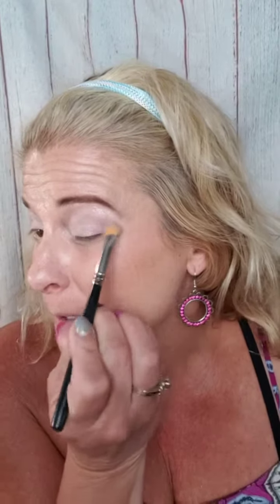Okay, so I'm going to just put a little Noble in the corners just to make my eyes look a little bit bigger and brighter. Contrast is good, depending on how much time you have to put your face on in the morning. These Splurge shadows are buildable. And it's just a little oomph.